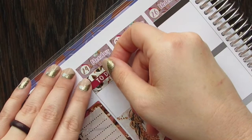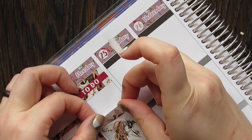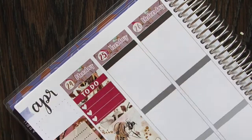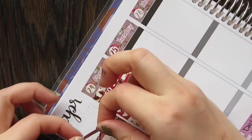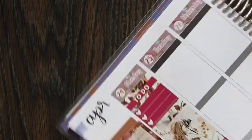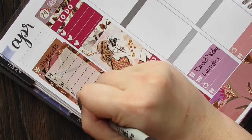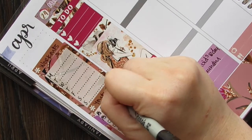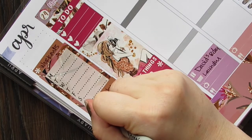Post office, good. So here on Monday, I have my three-heart checklist worth of packages coming. And because I had so many packages coming, I had to keep my to-do list to a minimum. And I definitely realized while I was doing this that I'm not a great fan of this sidebar thing.